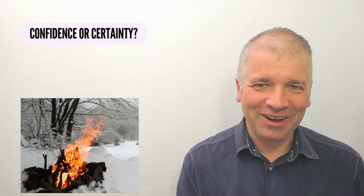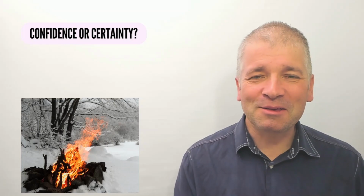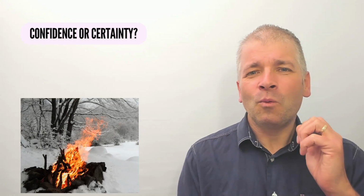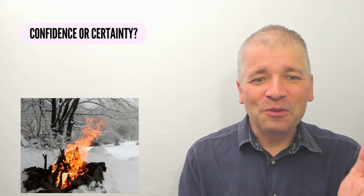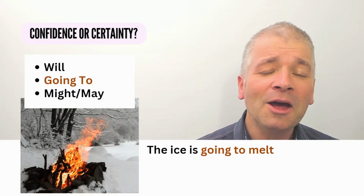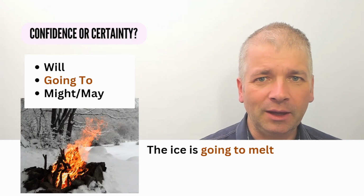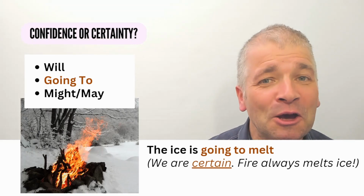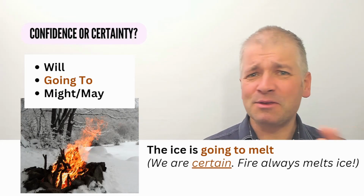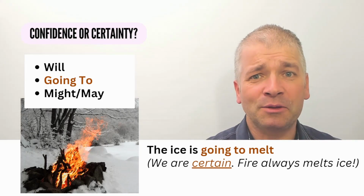Now look at this picture. This takes melting ice to a different level. Look, some people are burning a fire on the ice. What is the future for this ice, and which of our future words should we use? Well, here we need to use going to. Why do we use going to here? Well, this is because we are certain. Fire always melts ice. There's no debate, there's no discussion. This is absolutely certain.